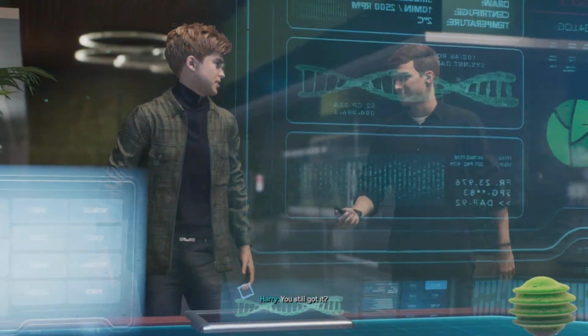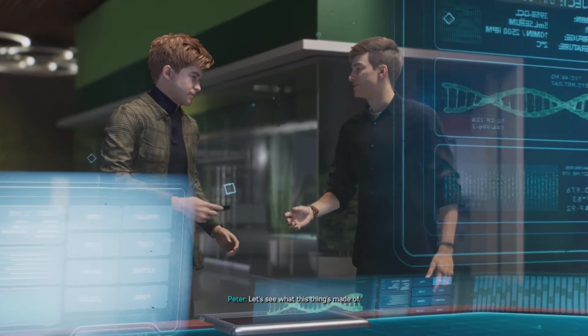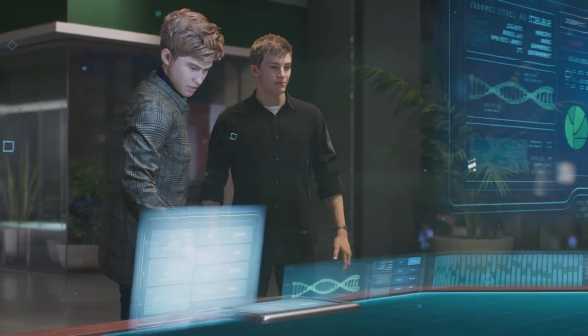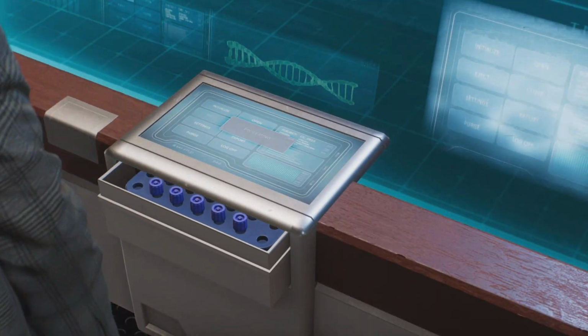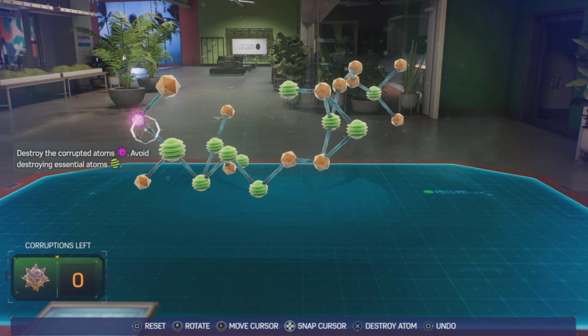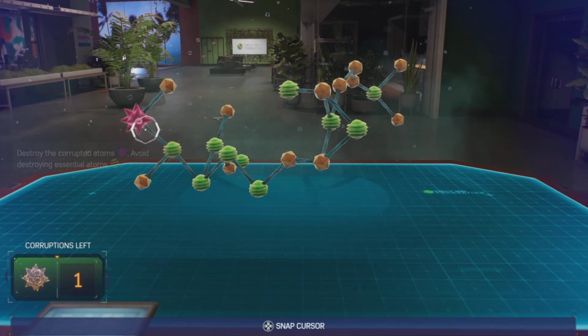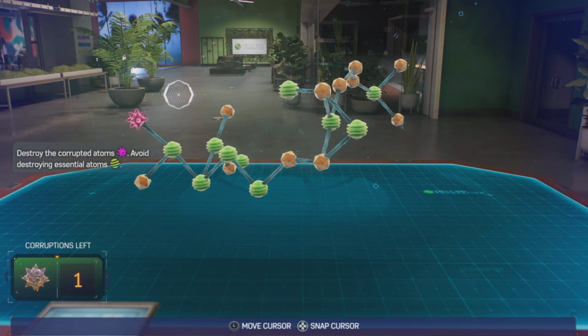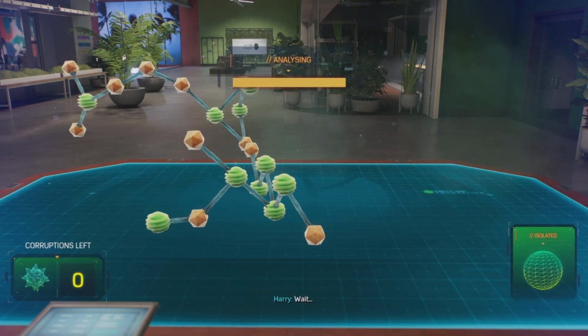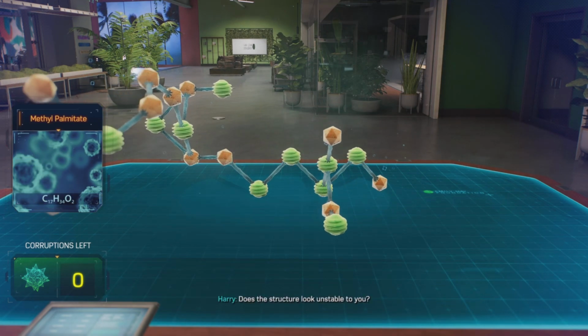Still got it? Let's see what this thing's made of. Yeah, there we go. What? What? There. Okay. Huzzah! Huzzah. Wait. Does the structure look unstable to you?